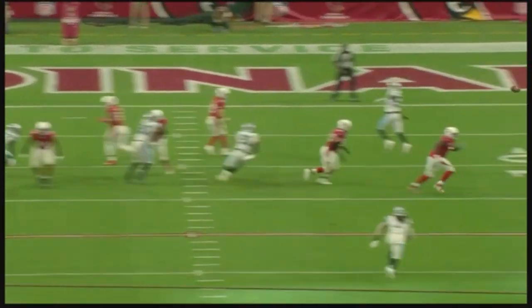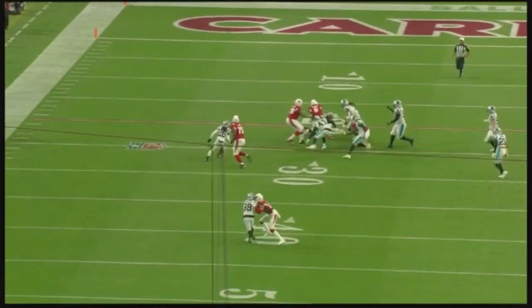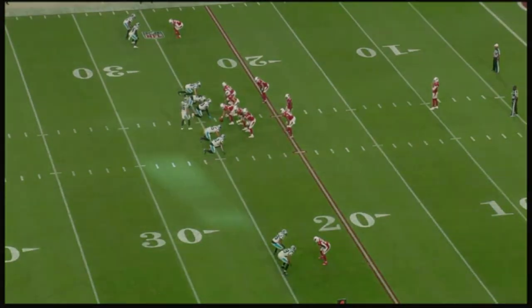Get a good look at Shaq right here. He's going, chasing. Sees the ball go out. He's out of there. He's hustling. He's coming. Boom. Knocks him out. Good God Almighty. Shaq Thompson is playing like a man with his head on fire.